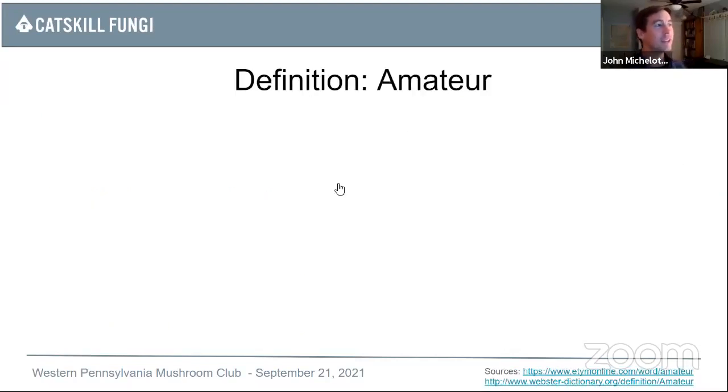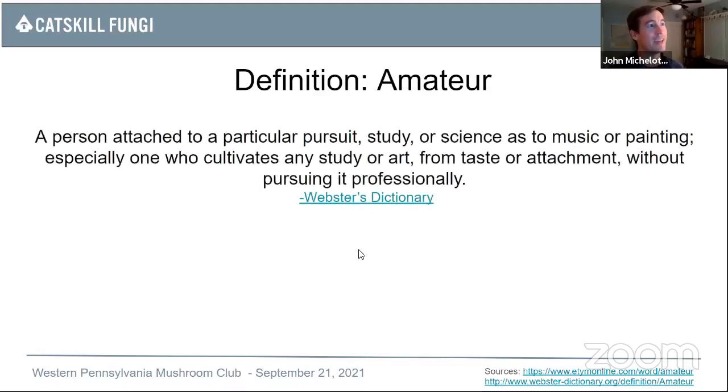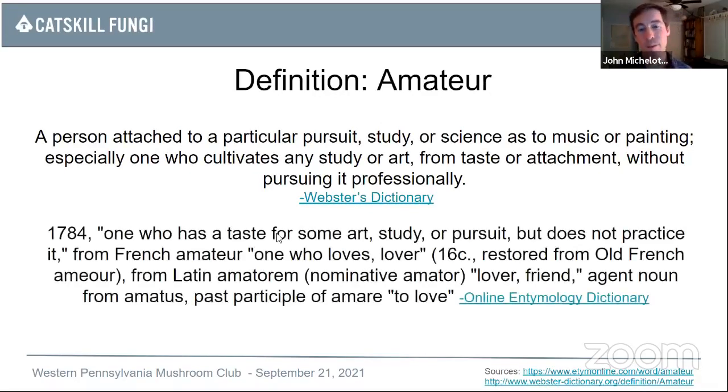But just like the word amateur, and there's a ton of different names for amateur, the root of amateur is defined by one who loves, or is a lover of, from Old French amour and from Latin. It's kind of your past participle, to love.